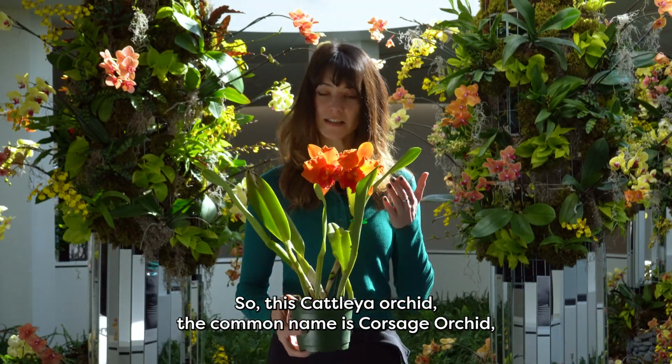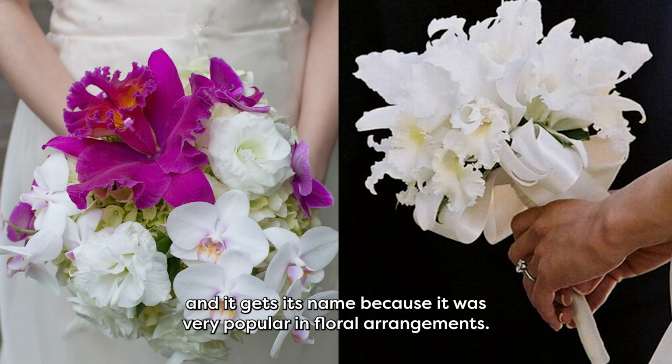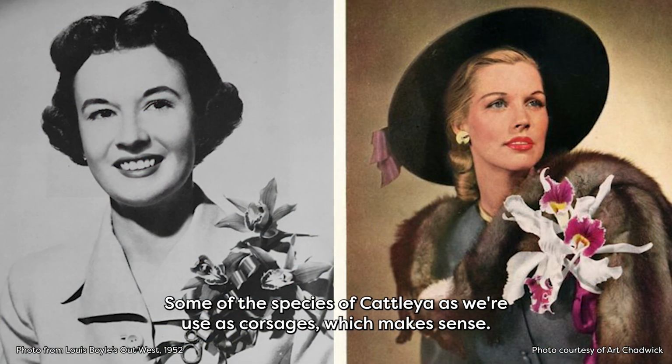So this Cattleya orchid, the common name is corsage orchid, and it gets its name because it was very popular in floral arrangements. Some of the species of Cattleyas were used as corsages, which makes sense.